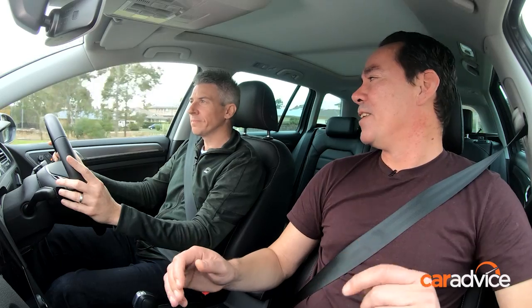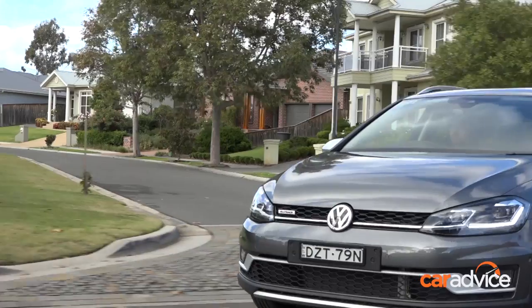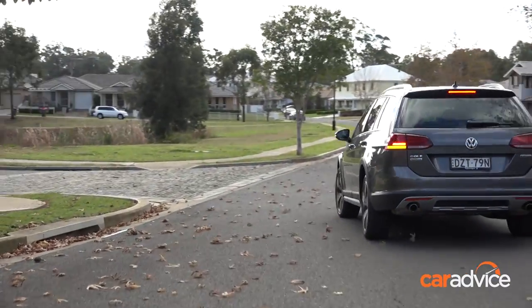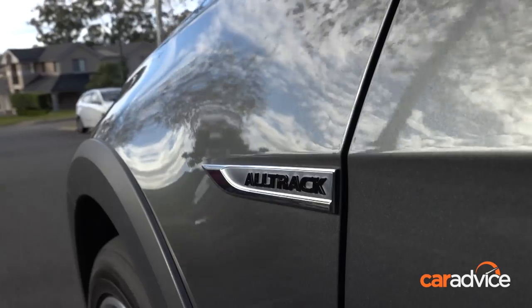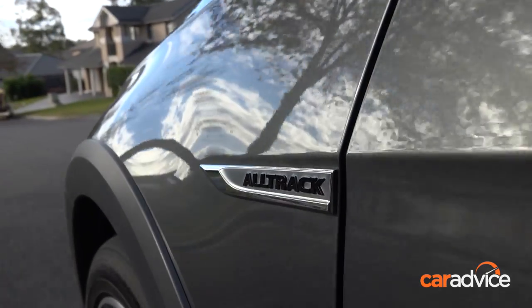So climbing out of the Focus and into the Volkswagen, first thing that strikes me, and the big surprise, is just how much bigger the Volkswagen feels, and it's a Golf. It is. Well, do you think you're getting that sense from the fact that the seating position is a bit higher than the Focus is? It's a bit of everything. It's quieter, it has a sense of solidity, it rides a little nicer, it almost feels chunkier and more substantial.